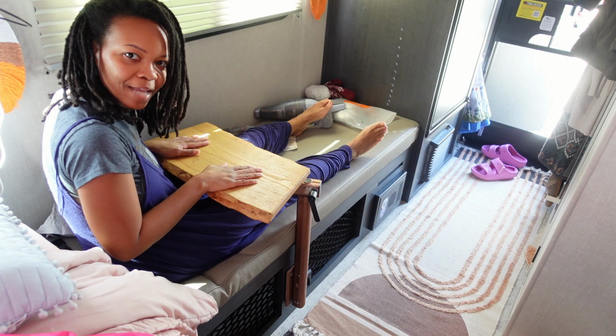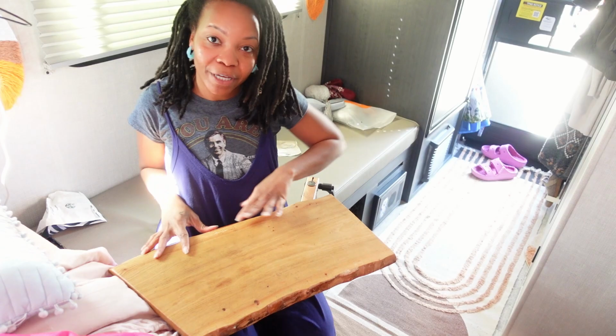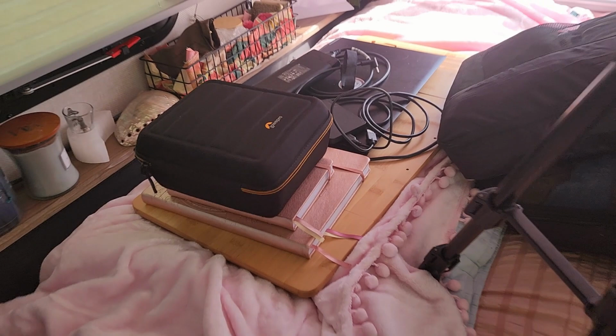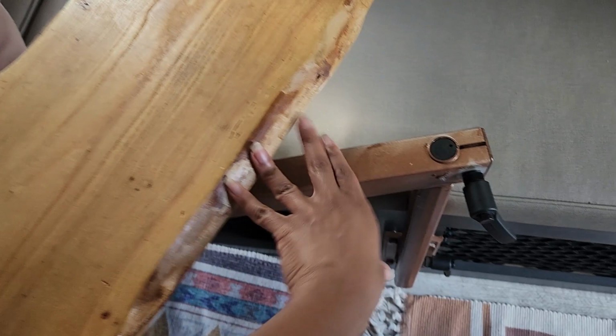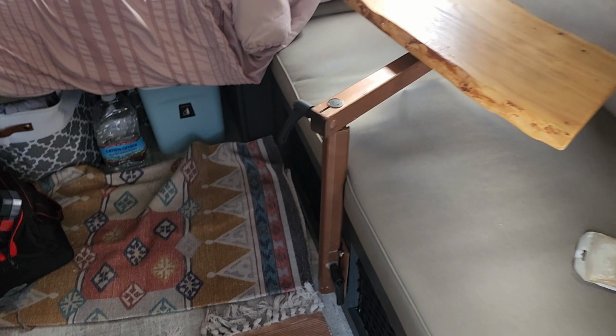So we finally have a table again up in the space. And this is what I'll be editing on, because really, let me show you guys what I've actually been using. I've been using this bamboo table to eat and to edit and everything in the bed, but you kind of want to keep your bed strictly for bed. So that's why I was like, let me go ahead and install this swivel table. And I think it is absolutely perfect. It's not super cute because of my crappy spray paint job and everything, but it works for the space.